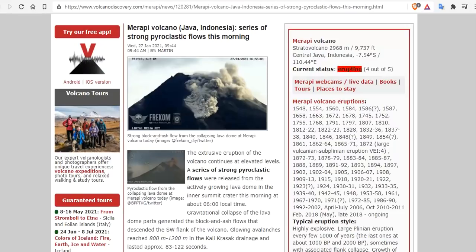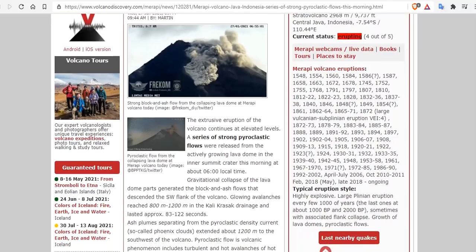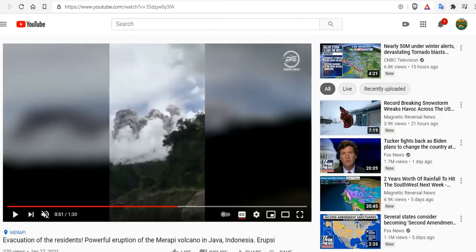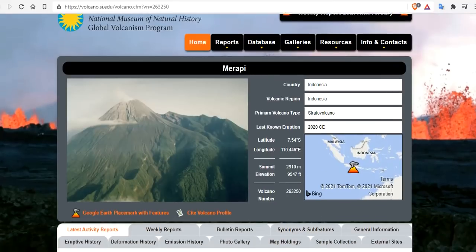Now, a series of strong pyroclastic flows were released from the actively growing lava dome in the Intersummit crater this morning, and that was about 6 a.m. local time. Gravitational collapse of the lava dome parts generated the block ash flows that descended down the southwest flanks, and we showed you some pictures of that. Pretty spectacular. I'll leave you links to both videos so you can check them out yourself. Now, let's learn a little bit about Merapi before we finish up here on the report.